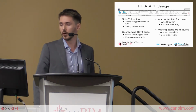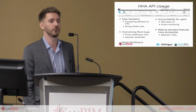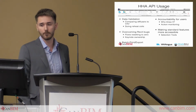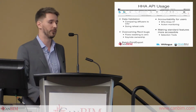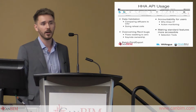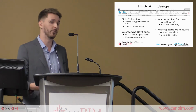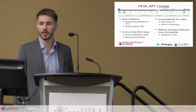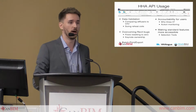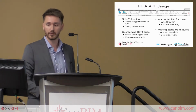And like I've referred to, we also just focused on making standard features a little more accessible and added some convenience tools like selection tools that allowed us to do things like easily select all of the tags of an element or select the host of an element by clicking on its tag, selecting all instances of a family in a view instead of just selecting all instances of a type. Just little time-saving things like that really added up over the course of the project to make Revit a lot easier to use for our staff.